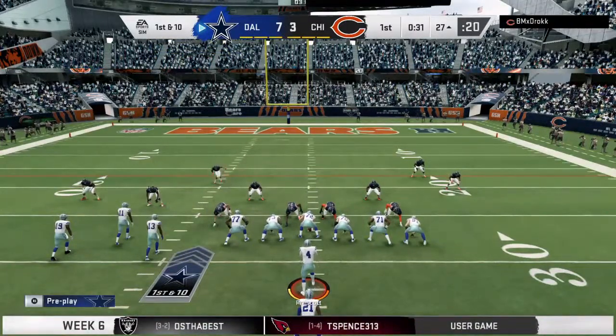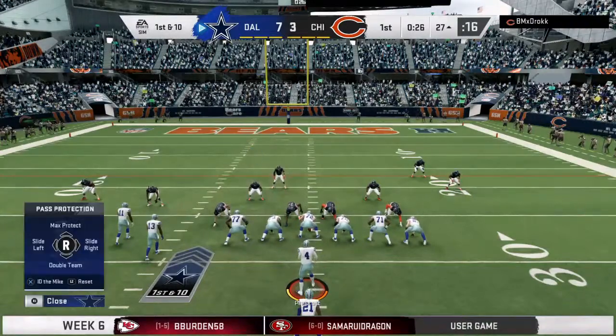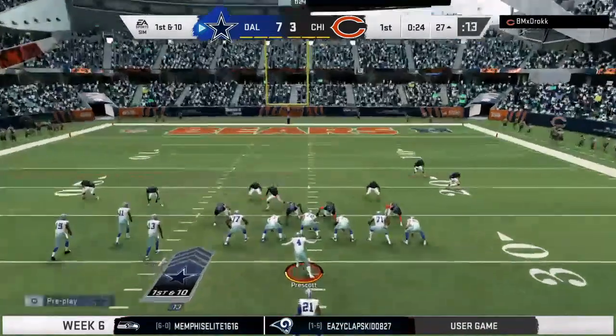Watch safety creep. Watch safety creeping. We're going to 54. Check 4. Check 4. Check. Sponge. No.